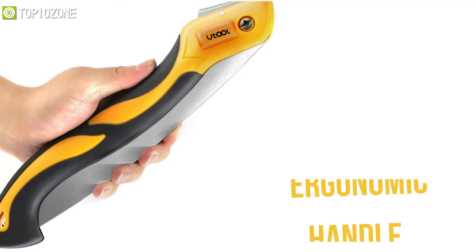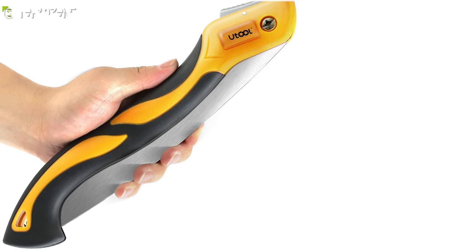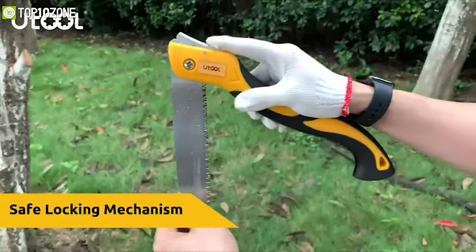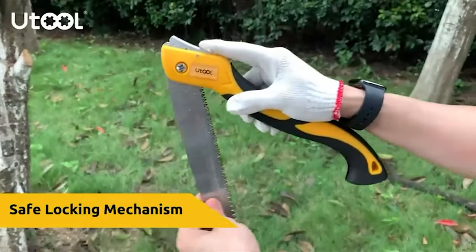The ergonomically designed handle is not only non-slip but also fits well in your hands, thus reducing fatigue in heavy labor activities. And when you press down the metal locking button, it'll safely fold and open on your command so that you can conveniently store it away when you are done.